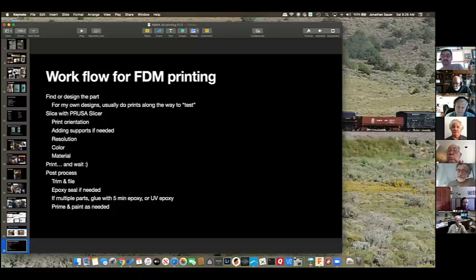Resolution. The state of the art for home printing of the fusion or deposition, the filament based, is about 0.2 millimeters. That's probably the best you can get. And it does leave lines. I'll show some examples of different parts soon.